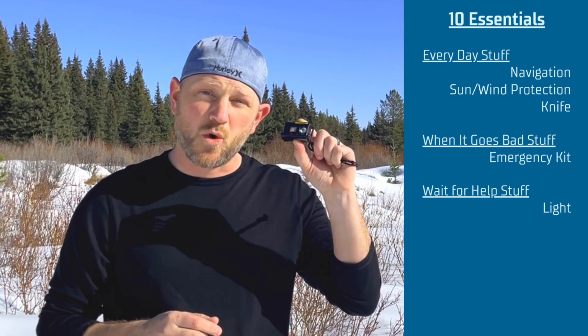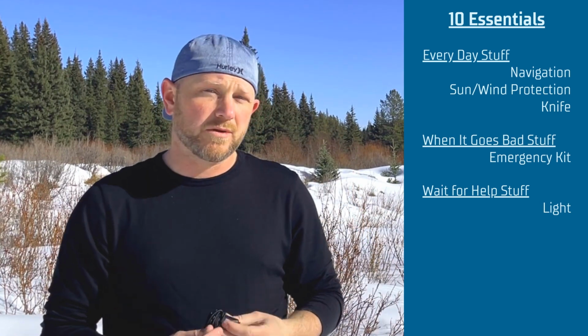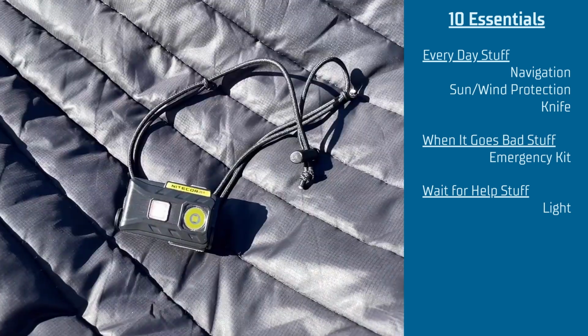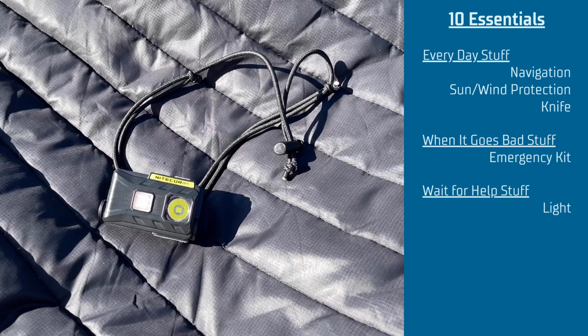The first one in that category is a light. For me, that's the Nightcore NU25. I carry that with me whether I'm hiking, whether I'm backpacking, it doesn't matter. That light for me is essential because if I need to stay out after dark, I need a light source.